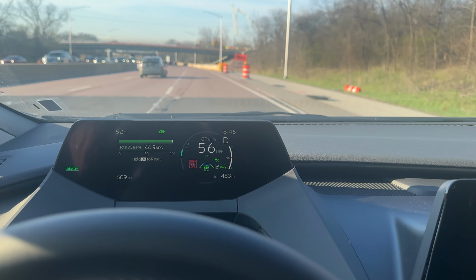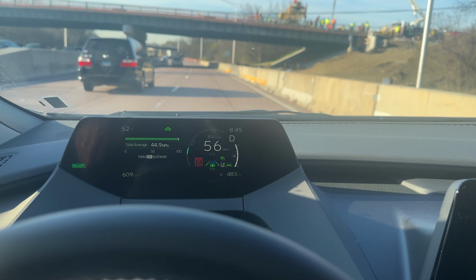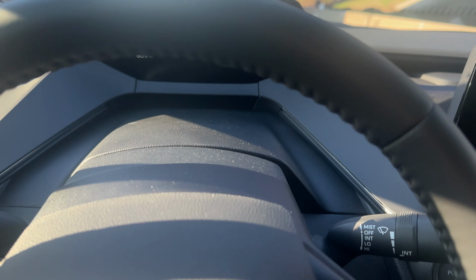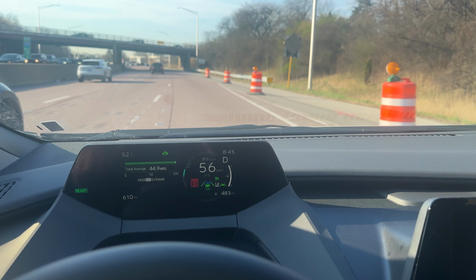The seats are supportive with heated and ventilated options, though this particular one didn't have that. There's more legroom than you'd expect for a compact hybrid Prius. And the rear headroom's a bit tight, but thankfully at 5'8", I didn't have any issues. It's manageable, I would say, unless you're like 6 feet or taller. So Adam from Hometown Acres, probably not the right car for you.